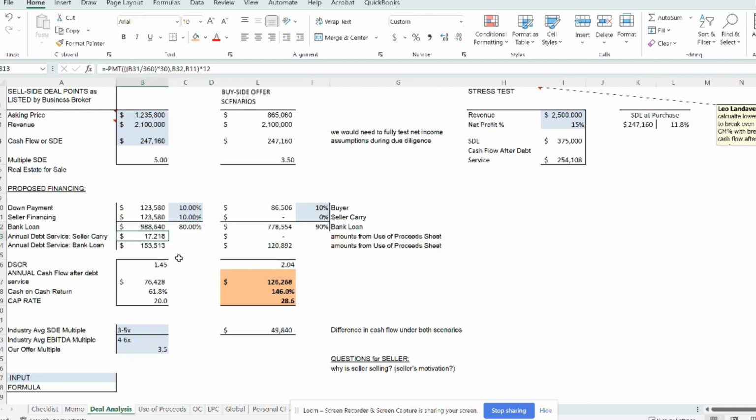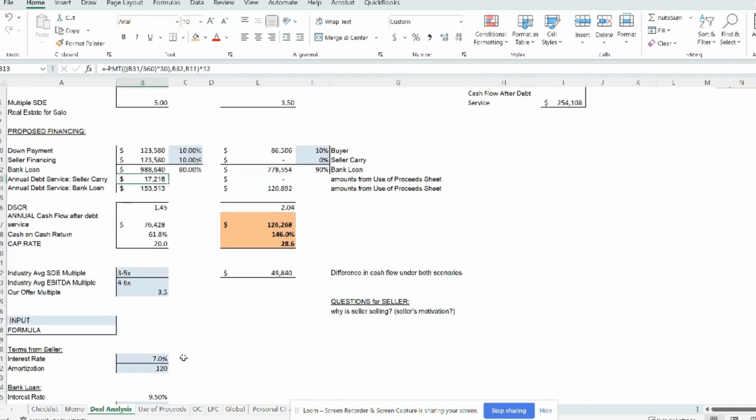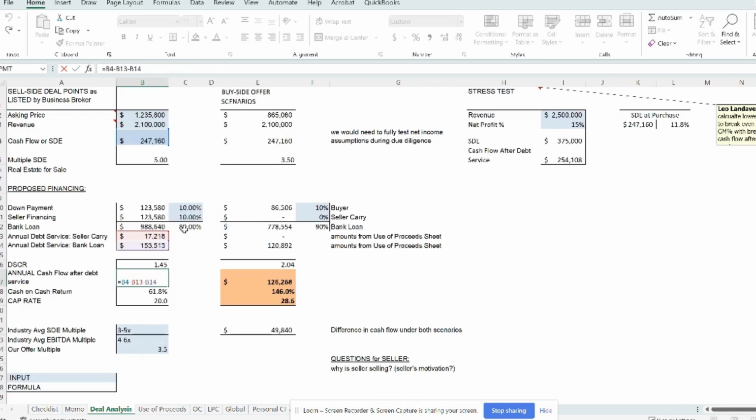So the $17,000 per year is based on a formula at 7% over 10 years. $17,218 is your annual debt service for the seller note, and $153,000 per year is the principal and interest payments. So even with that, if you notice in the formula, we have enough cash flow to cover the debt.